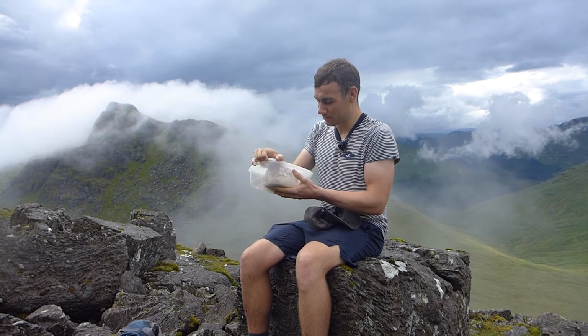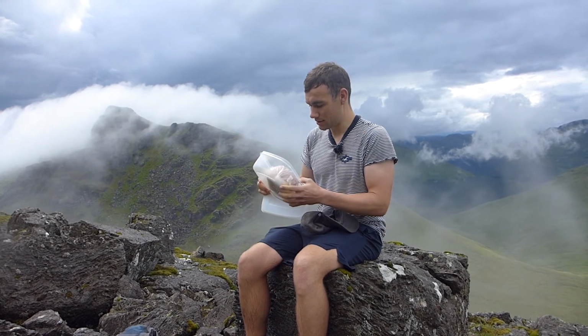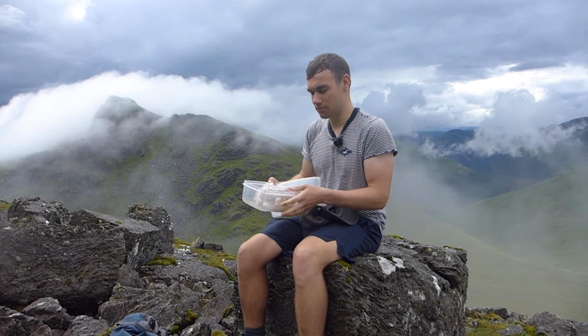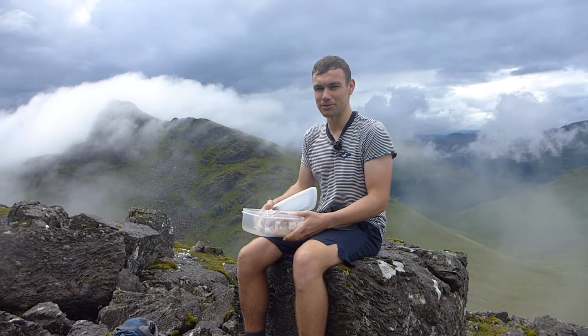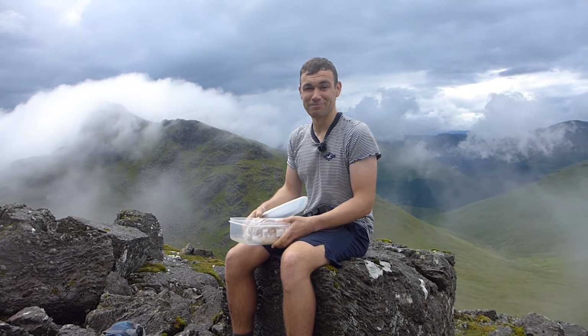We've got some sandwiches, some rolls. This is ham and cheese, so pork and cheese with a little bit of tomato and some cucumber. And I think we've got some bananas left as well, and a little bit of chocolate, so let's eat.